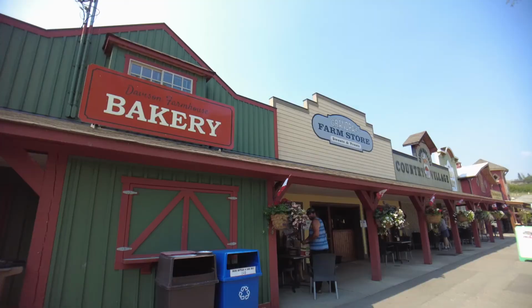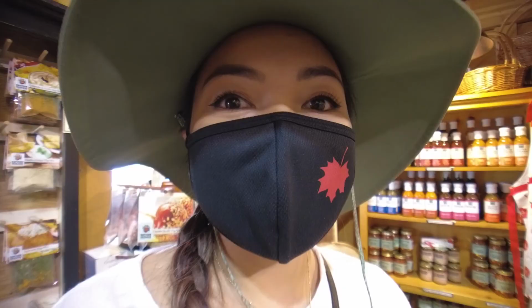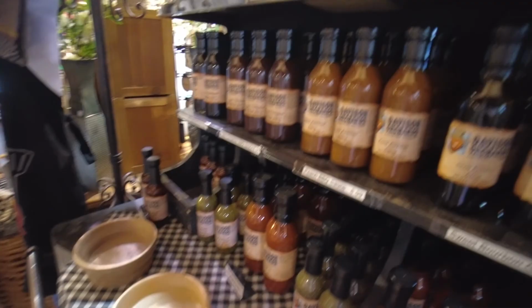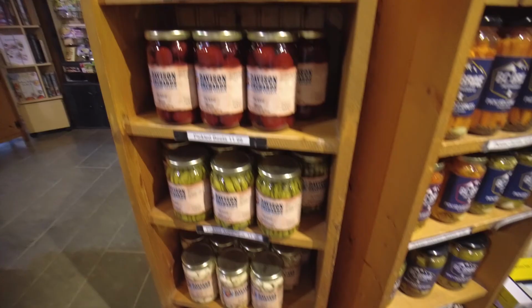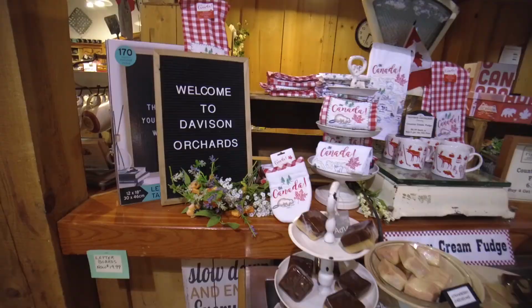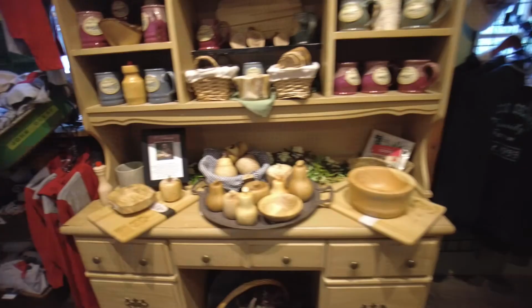So the country market here has a lot of cute little knickknacks and a lot of food items as well. Most of it is local, so Davison Orchard brand things like hot sauces, barbecue sauce, dressings, and a lot of locally made knickknacks as well.